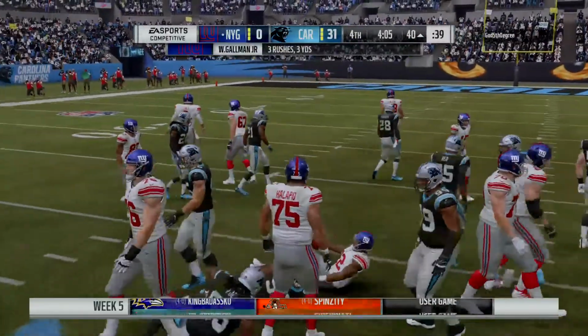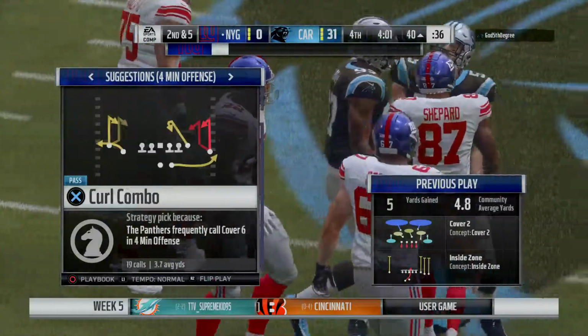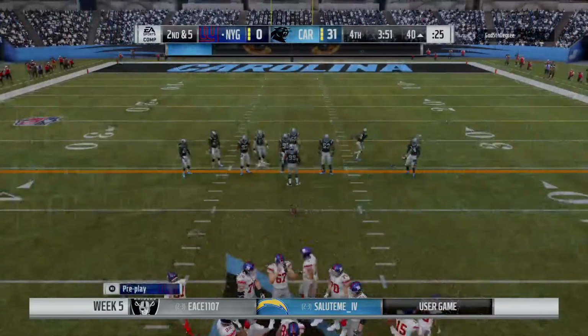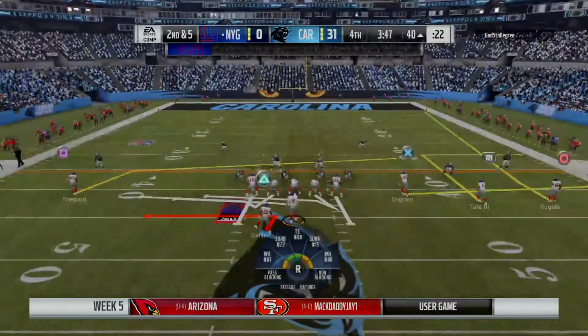They'll run it now out of the gun, and he's able to get this one down to about the 40. 5 yards on the carry. Good pickup on first down. I call that play a success. A nice inside run sets up a very manageable second down. A very solid gain on that play.